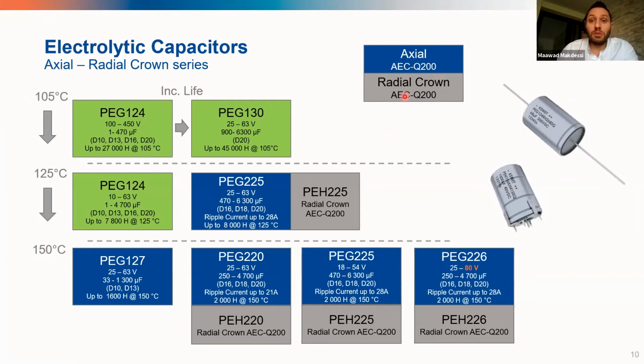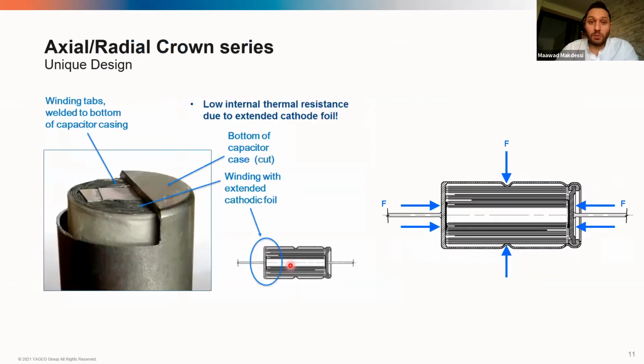When we talk about automotive series, they are shown here in blue and gray cases. So these are the different series that we can provide, each one of them offering a different capacitance, temperature, or rated voltage. And what makes this design so special and well suited to this application is mainly related to three factors. The first factor is related to the internal design of its cathode.